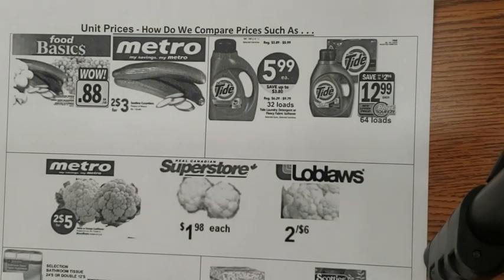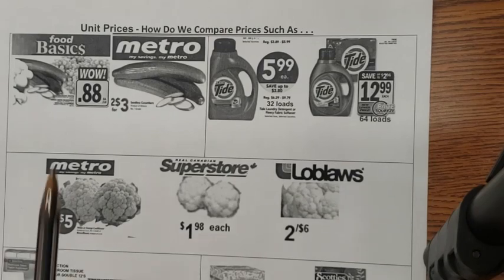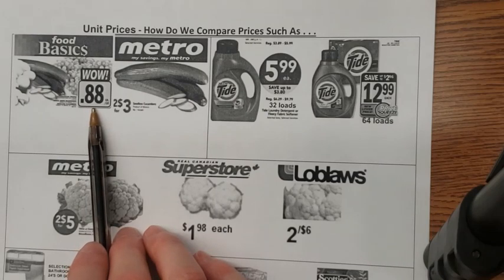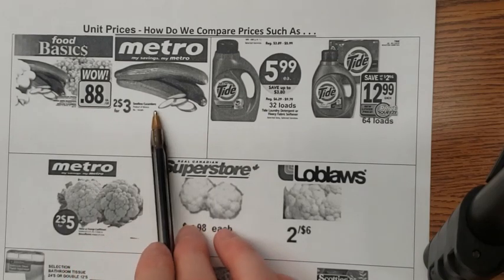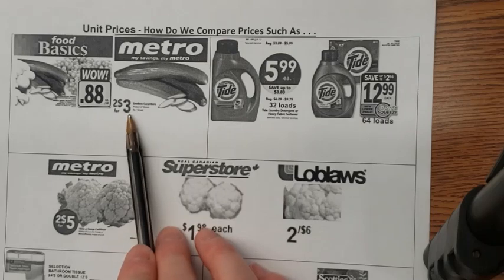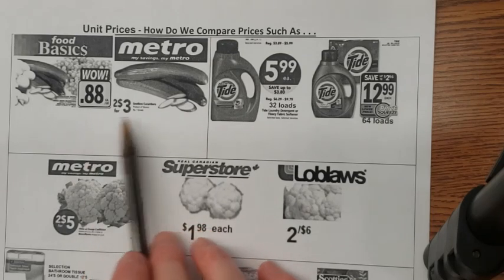How do we compare prices? Sometimes it's difficult when we go to the store and things are priced differently. For instance, these cucumbers are priced at 88 cents each. However, at Metro, you could get 2 for $3. And you're wondering, which is the better deal, because they're different quantities?